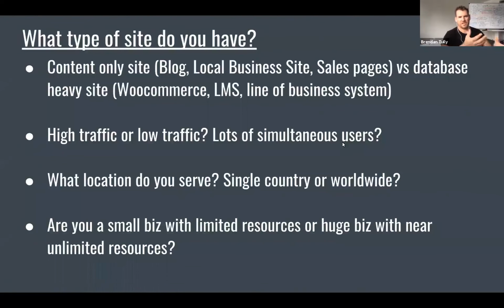The content-only sites are very simple. They don't really need to do anything other than serve up pages, whereas an LMS or WooCommerce is doing a lot, talking back and forth to the database, putting orders through, collecting content. If it has a forum or a membership site, it's pushing stuff into the WordPress database. So you can get away with really basic cheap hosting with a content-only site. For a database-heavy site, you're going to have to think about the performance of the server and the configuration. High traffic versus low traffic.